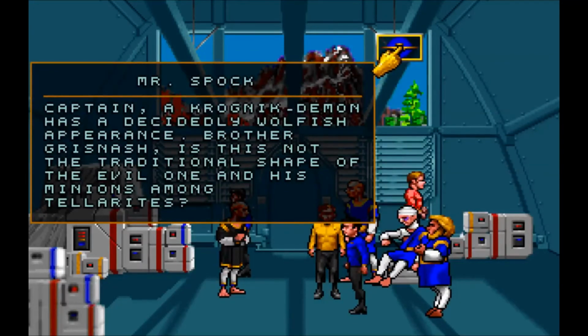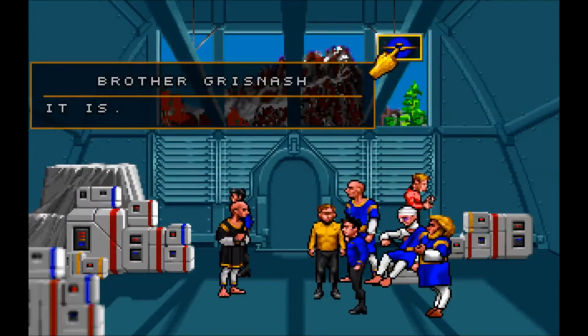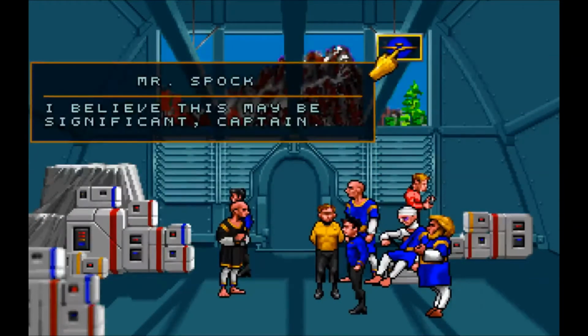Well, if that's the case, why does he have goat legs like a normal Christian demon would have? That's a good question, yeah. I'm asking good questions here. It is. Me be smart. I believe this may be significant, Captain.